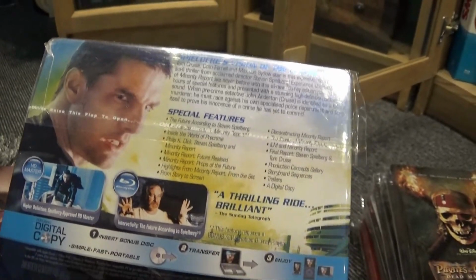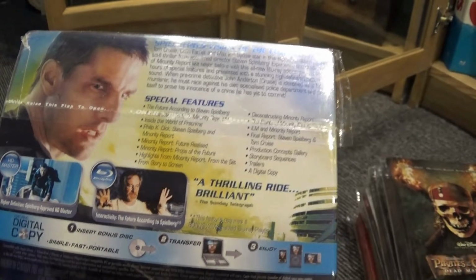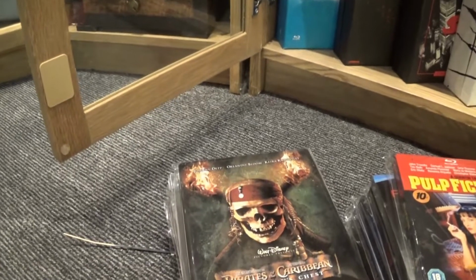Really good intelligent stories, some limited action fun in certain areas, and great futuristic effects. Minority Report, wonderful film, really enjoyed that one.